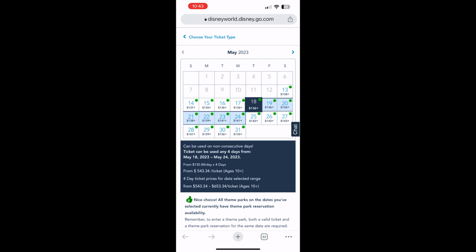Another cool thing it's showing you here, it says, nice choice. All theme parks on the dates you've selected currently have theme park reservation availability, which basically means it's just giving you another reminder that, hey, there's availability for all 4 parks. So you can go to any park on any day. But again, make sure you make that reservation.